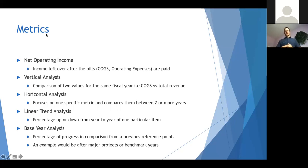And we got the horizontal analysis. Really, it's going to focus on one item and stretch it across. So let's look at our rounds for year one. Are we increasing in year two? Are we increasing in three? Increasing in four? And then you'll see the linear trend analysis, percentage up and down from a particular year. You add up all those numbers, and then you divide by the number of years, and that gives you your linear trend analysis. Base year analysis.